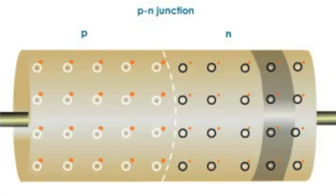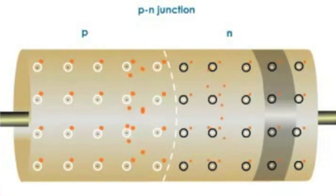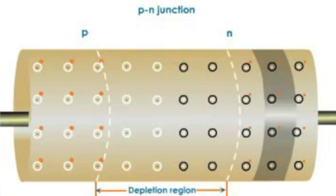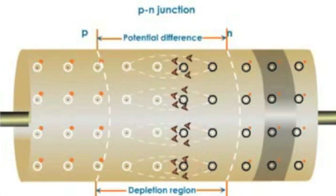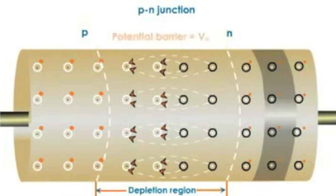When we juxtapose the two types of materials, we obtain a p-n junction. When this junction is created, the electrons and the positive holes at its boundary recombine, which creates a zone called the depletion region, where the electrons cannot join the other zone because they are repelled by other electrons. It's the same for the positive holes, as you can see. This engenders a potential difference called the potential barrier. Oh yes, okay, but what is the relation with the teleshopping panels? Yes, I'm getting to it.